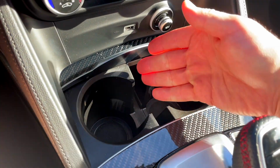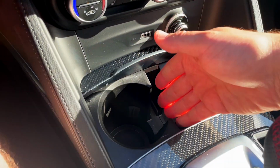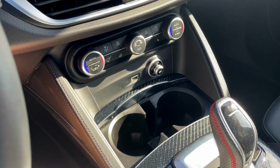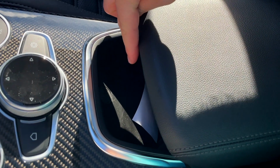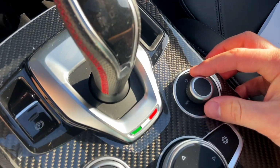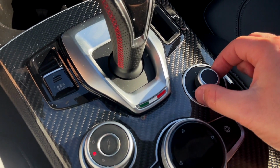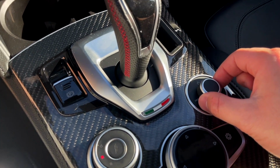Decent cup holder area with a little phone slot. So if you have drinks that aren't too large, your phone can kind of rest in there as well. We also have a wireless charger down here, which is good if you're using wireless CarPlay. We've got a volume knob down here. It also serves as a forward and backward button. You can bump it to the left and the right, which is kind of cool.